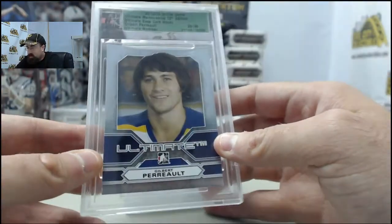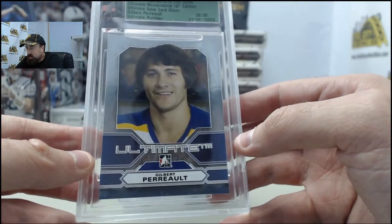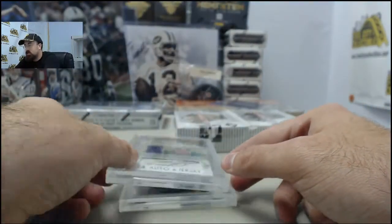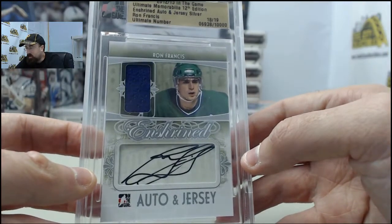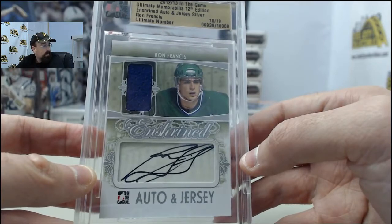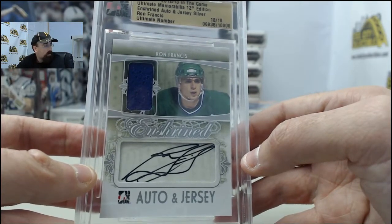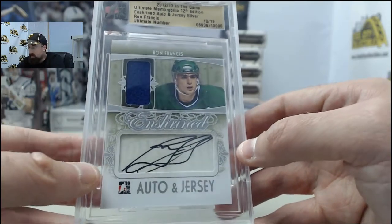All right, here we go. This one is going to be the Gilbert Perrault. That is the Ultimate Base Silver, 26 of 30. Got the Ron Francis Jersey Autograph. That one is going to be 18 of 19. Good deal there. BearRidge says he PCs the Perrault. So, nice one there. So, Ron Francis on the jersey autograph.